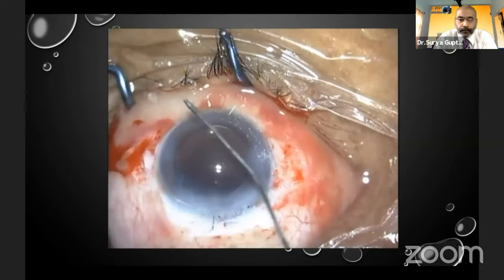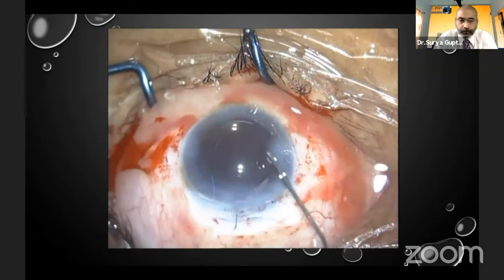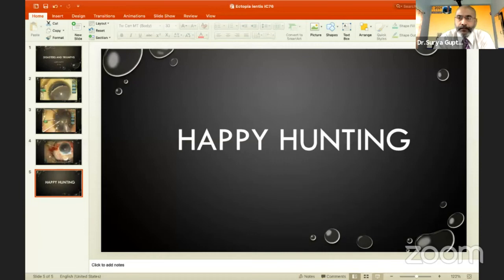This poor chap is actually a tea stall owner right next to our old hospital and he's still there and the lens is still there. So being lost to follow up is not an issue with this patient, but thankfully by the grace of God, he's fine. So these are all my disasters and triumphs I wanted to share with you. I hope that the mistakes I have made would help to rectify or prevent you from making the same mistakes over and over again. Thanks.